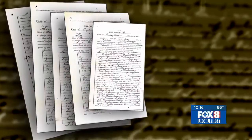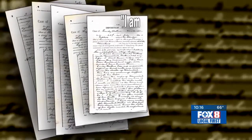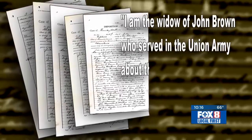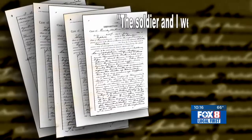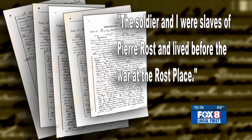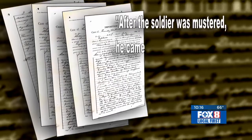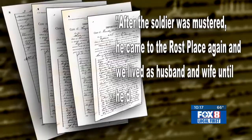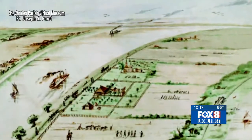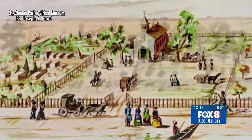In a deposition from March 1903, Lydia Brown says, "I am the widow of John Brown, who served in the Union Army about 3 years. The soldier and I were slaves of Pierre Ross and lived before the war at the Ross place. After the soldier was mustered, he came to the Ross place again, and we lived as husband and wife until he died." Pierre Ross consolidated the plantations in the area. Some land was eventually sold to the Kugler family.